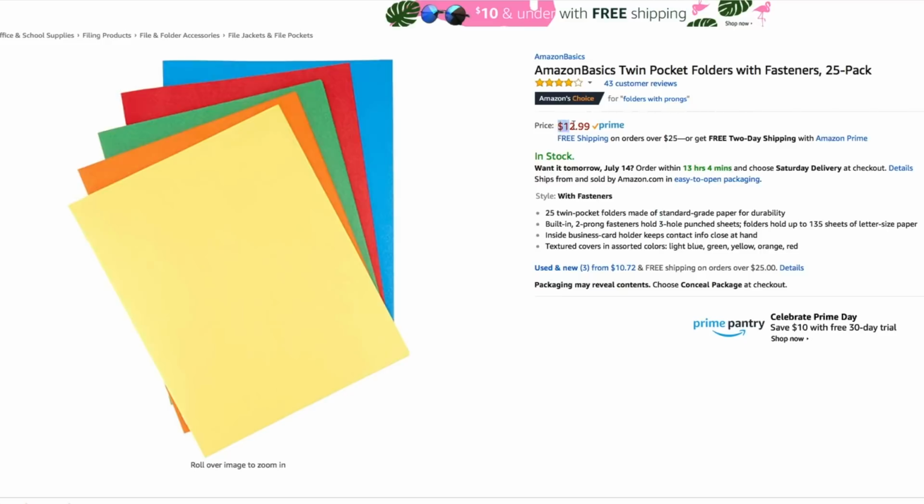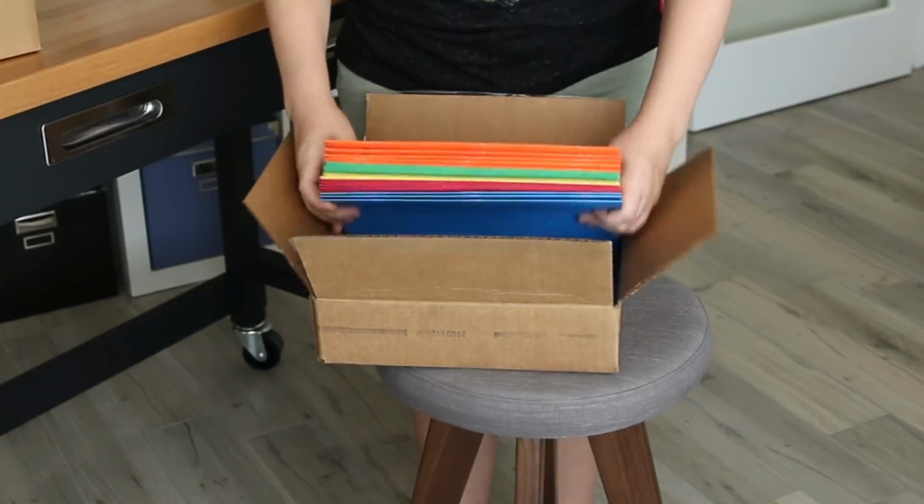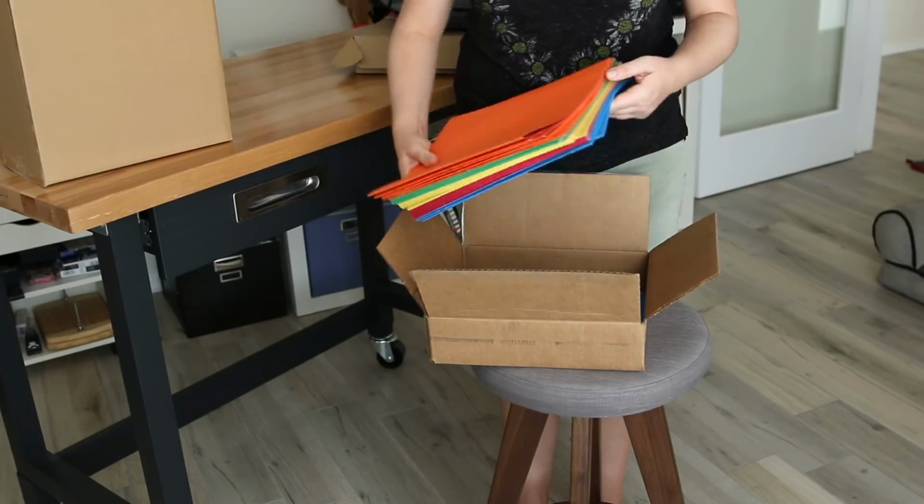Alright, let's jump into some other supplies. I'm a fan of the basic kind of folders. These only come in a 25 pack, but coming in around $13, that makes these folders about 51 cents each.